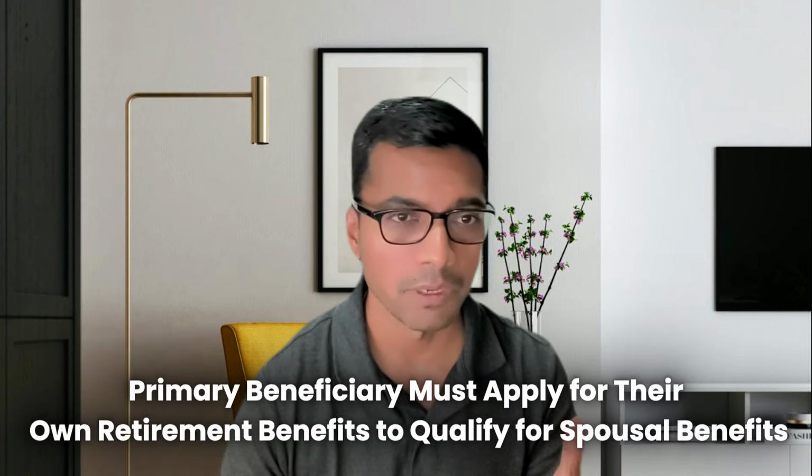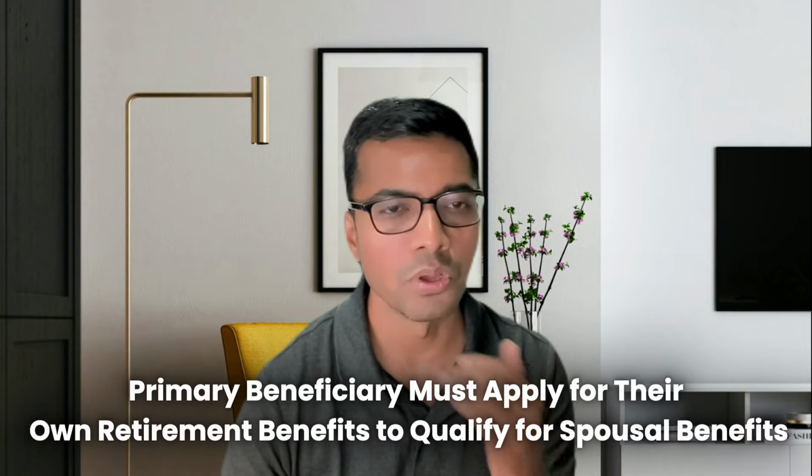Also, if you have delayed your payments, there is no additional benefit to get more if you delay your benefits, like in Social Security retirement benefits. The third criteria, which is another important one, is your worker or a primary beneficiary should have applied and be claiming their own retirement benefits for you to be eligible to get the spousal benefits.